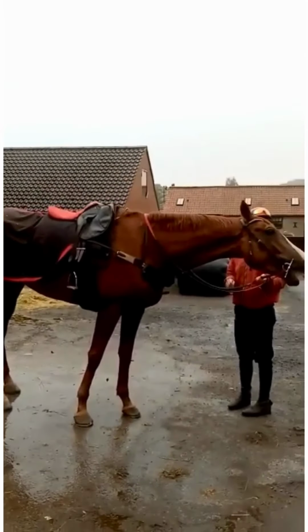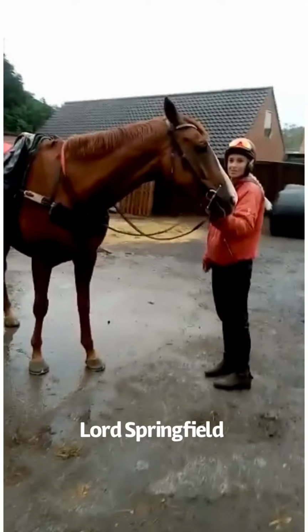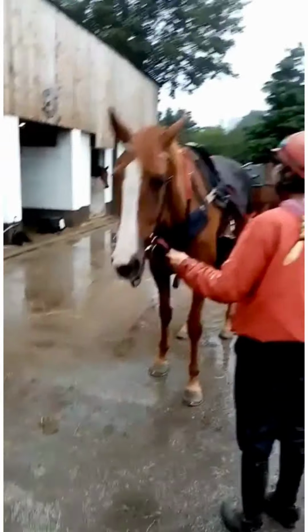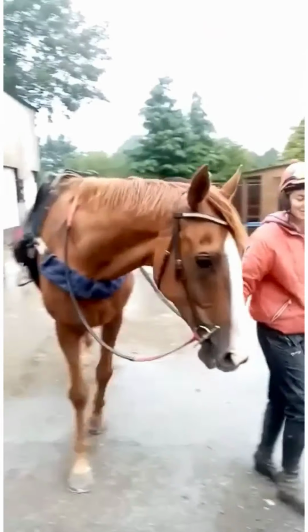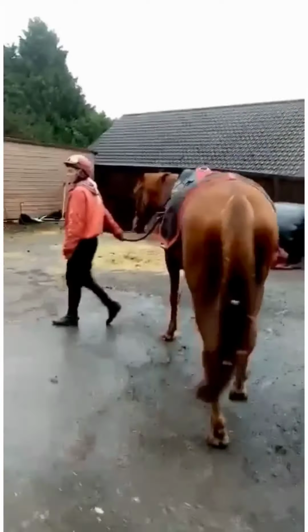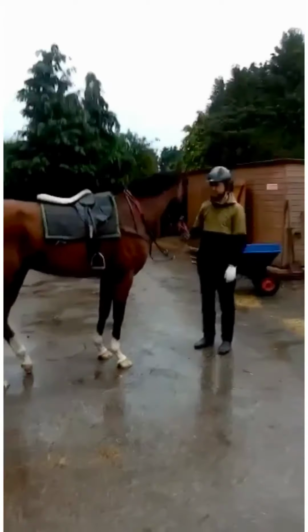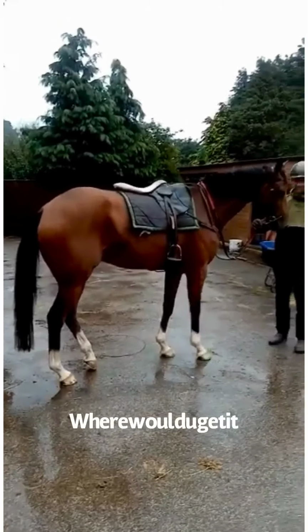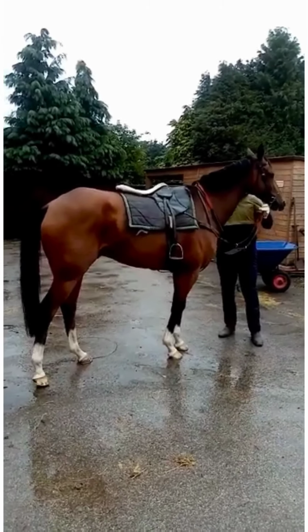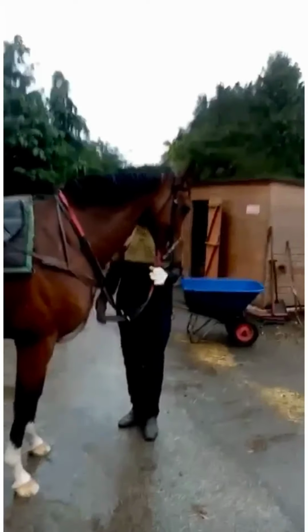This is the first lot being pulled out. There's Lord Springfield. He won at Seville about 6 weeks ago, hasn't run since. We've been trying to get him in a race, but the ground's been too quick. And the other one is Where Would You Get It, who has had 3 quickish runs and is due to have his wind or his breathing looked at. And there is Pete.